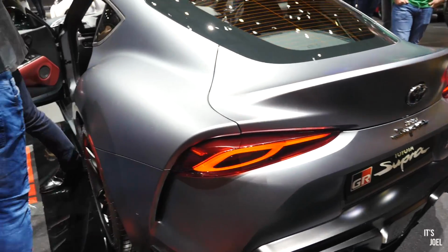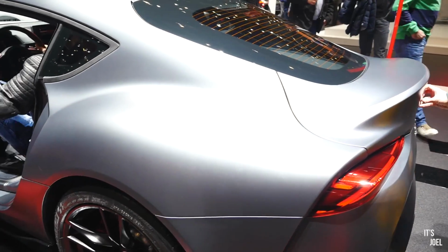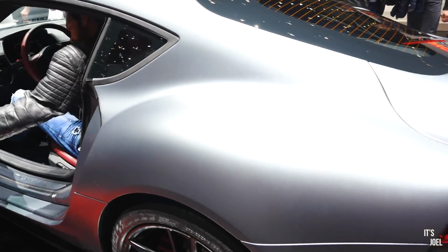Moving around the side of the car, you'll have to forgive me, guys. As you can see, the motor show is so busy, so actually getting to film this car without people walking in front of the camera is quite tricky.